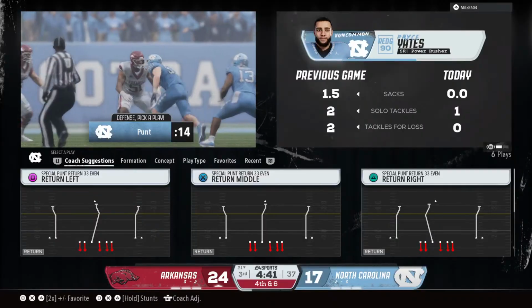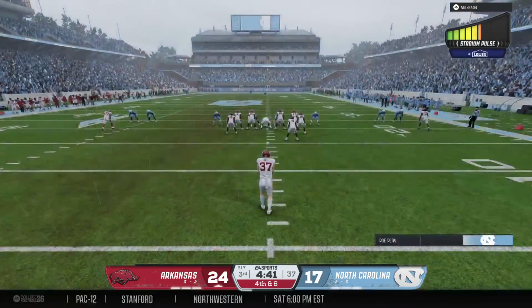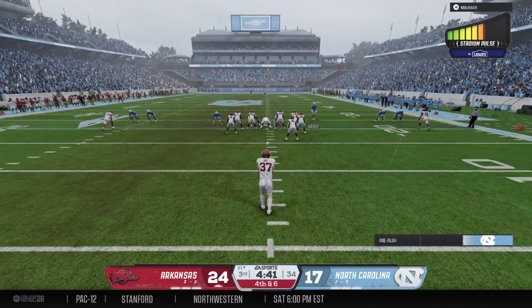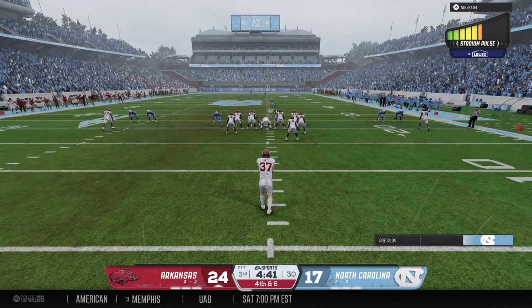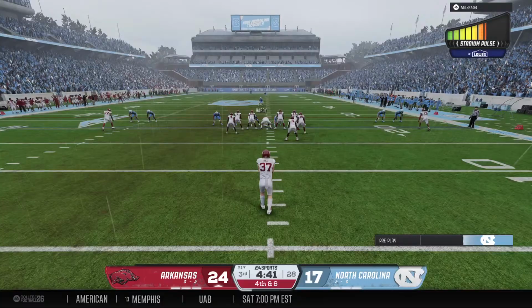This game just feels so different than it did in the first half. After that incompletion, now setting up fourth down, they only have a one-possession lead. Things were looking so much better earlier in the game. They're going to have to get it together throwing the football if they want to win this game.